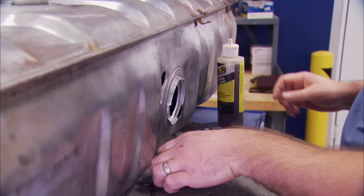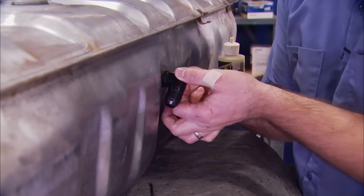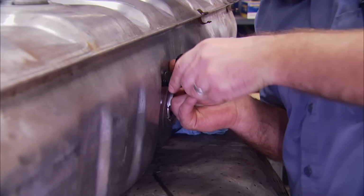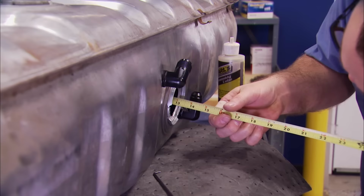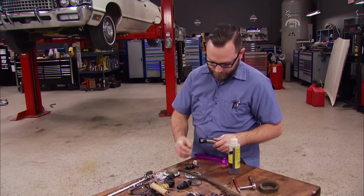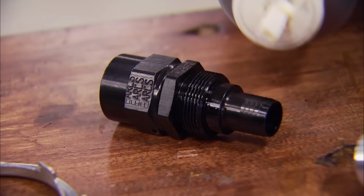A little Earl's assembly lube on the O-ring for our bulkhead fitting will help us tighten the fitting without tearing the seal. Use a tape measure to find the length that our pickup hose needs to be. These Earl's Ultra Pro fittings don't just work great and look nice, they're a cinch to put together. Don't forget the lube!